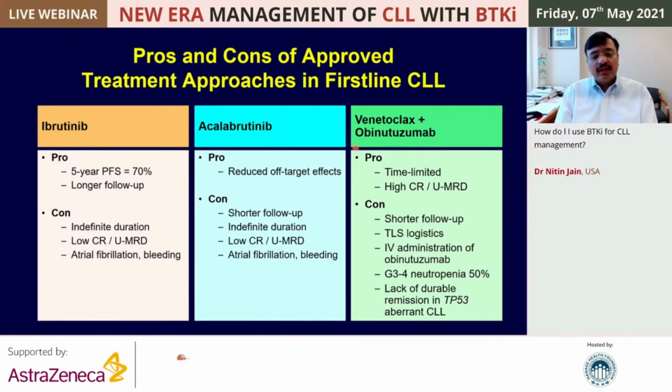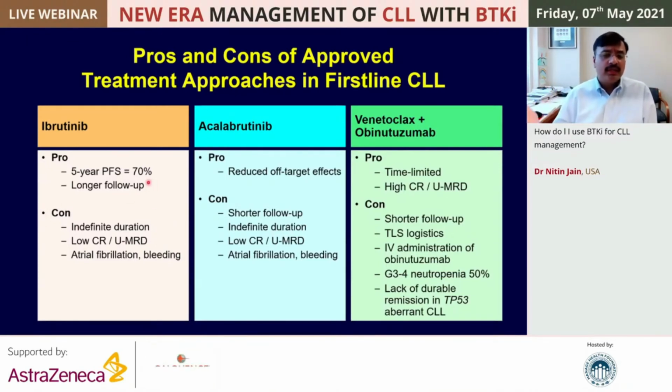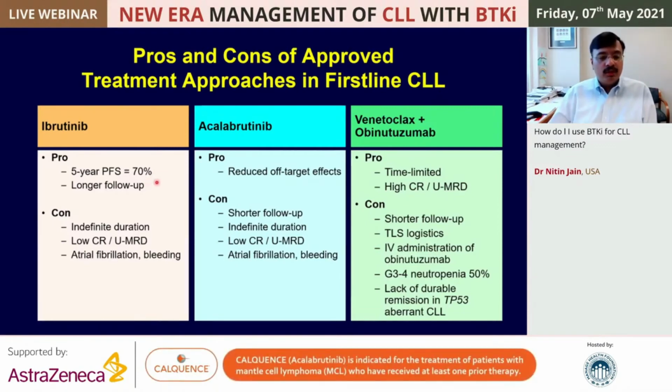So at least in the frontline setting in the United States, we now have 3 approaches: Ibrutinib, Acalabrutinib, which again is with and without obinutuzumab, you can use it. And then venetoclax is typically combined with obinutuzumab. There are pros and cons of these approaches, and this is something I discuss with my patients in the clinic. If they're not going on a clinical trial and they want to get a standard therapy, Ibrutinib obviously had the longest track record, but it's an indefinite therapy, low rates of CR, and then atrial fibrillation rates are high.